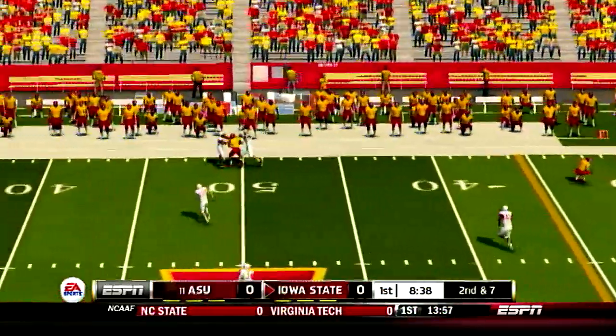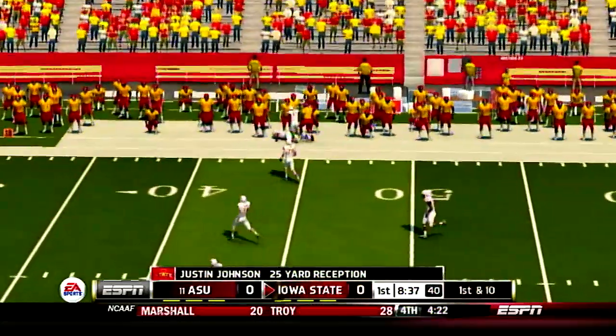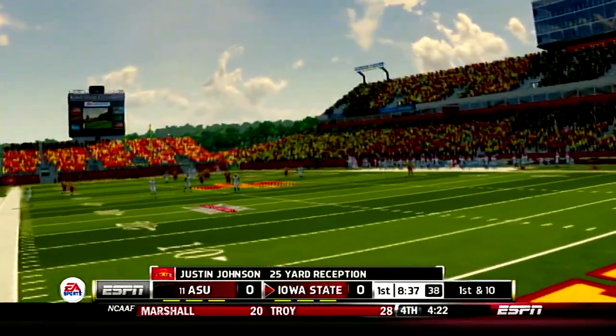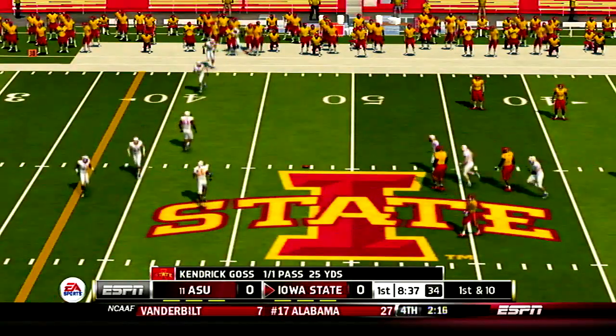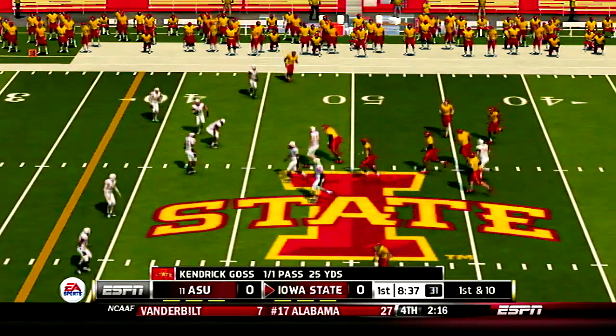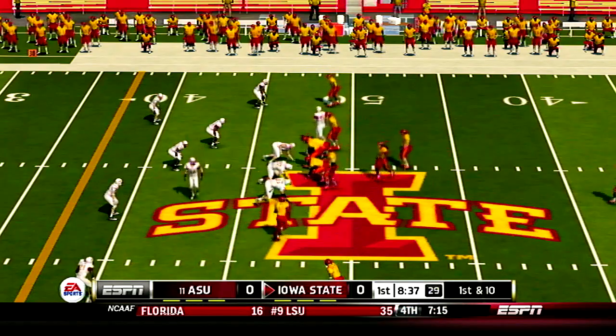Fires it quickly. It's caught. First down, and he's out of bounds. This passing game can be very effective if you don't get enough pressure on the quarterback. They use their personnel well and can be very tough to defend.